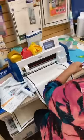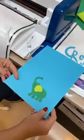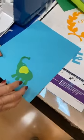So we have our ear there. Let me go back over here. And there's some more things that have been cut out right behind that.